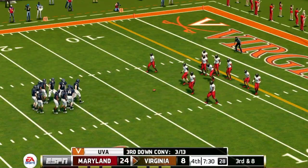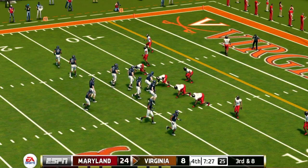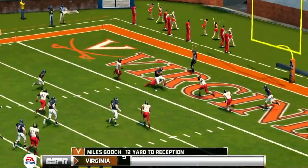It's 3rd and 8. Ball on the 12. Watch the screen. He's got it. Touchdown.